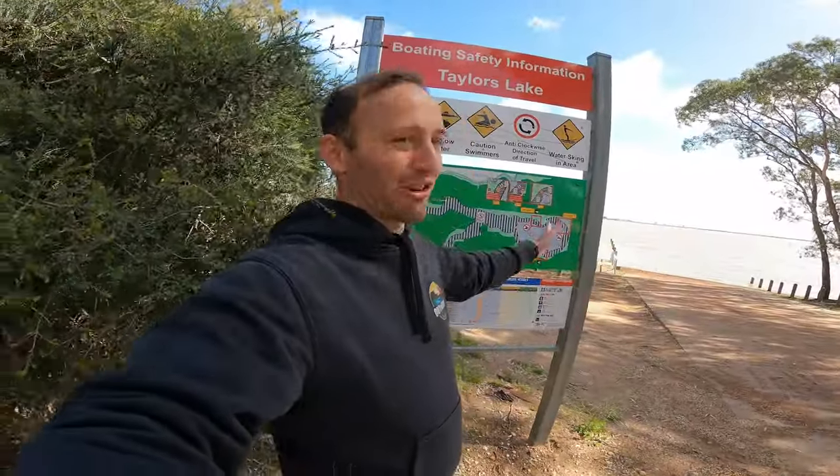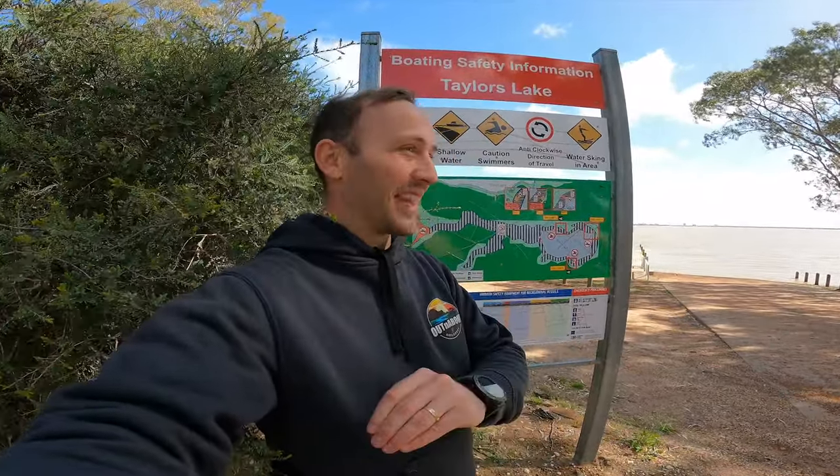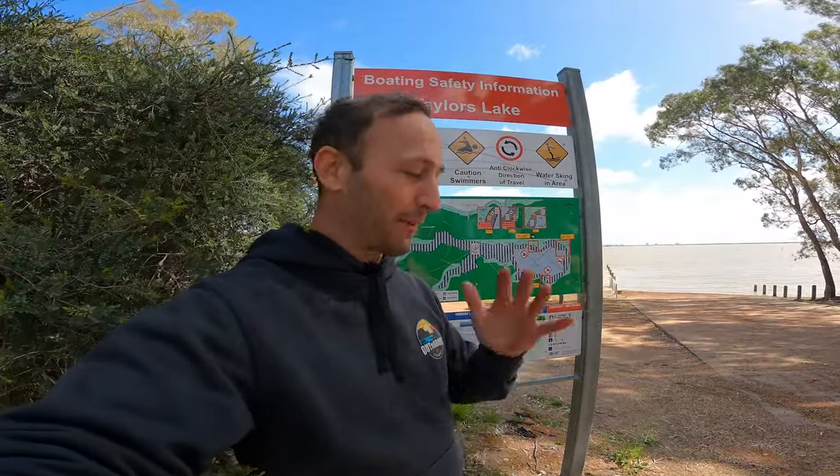Alrighty, so we've seen the campground, we've seen the two boat ramps. Now we're gonna go and share with you guys our top secret camping location that is away from everyone, that really not many people know about. It's a really great spot where you can load the boat, go camping, fishing, skiing, absolutely anything you want. Let me go and show you where it is.